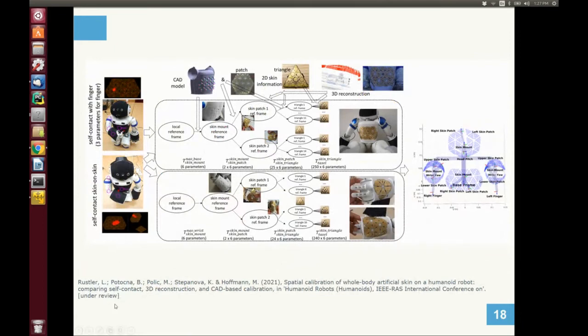So in this paper, which is under review now, we empirically compared different ways how this CAD-based calibration can be combined with self-contact. Two types of self-contact, actually. One, without any additional device, so basically directly skin on skin.